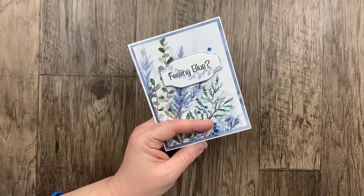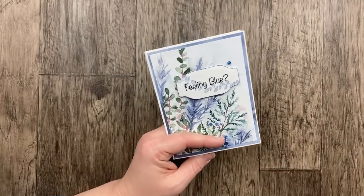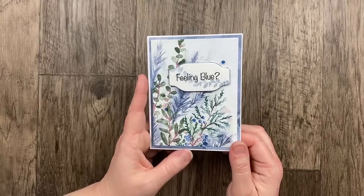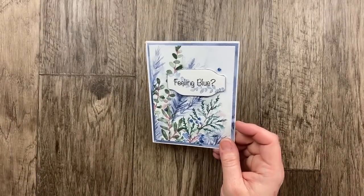Like that Feeling Blue, paint yourself a different color. I might have to make that one up on my computer. Just send it to me when you do. Yes. Oh, great card, Joanne. I love this paper. It is so much fun.